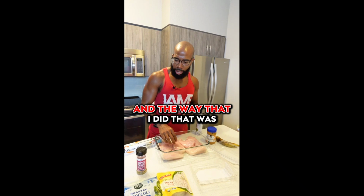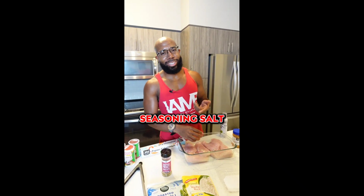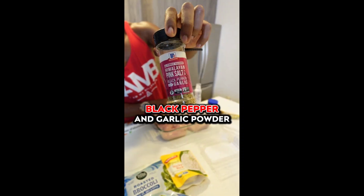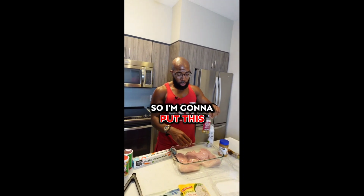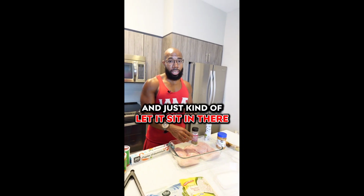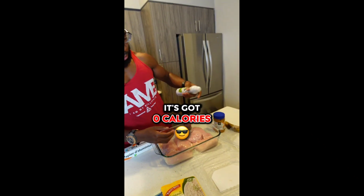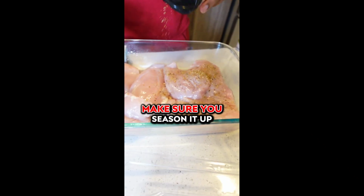And the way that I did that was I would do like lemon pepper, seasoning, salt. But now they got the McCormick's all-in-one, that Himalayan pink salt, black pepper, and garlic powder. So I'm gonna put this on both sides and just kind of let it sit in that. Get you some of that pure olive oil cooking spray. It's got 0 calories.